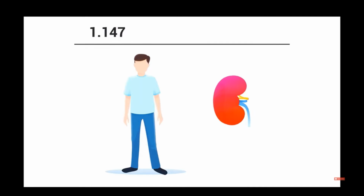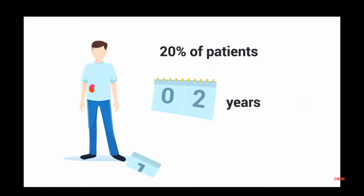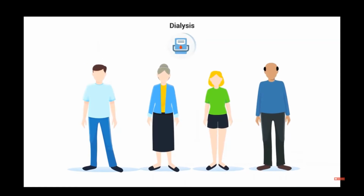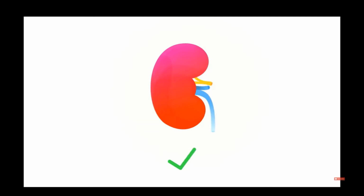Every year, nearly 90,000 patients undergo a kidney transplant worldwide. Following the first transplantations in the 50s, allograft survival improved tremendously, with the graft surviving longer and longer. However, there has been no improvement in the survival rate over the past 20 years. And today, 20% of patients lose their new kidney within 5 years of transplantation. These patients must be put back on dialysis and return to the waiting list, hoping for a new transplant. So we need to extend the survival of transplanted kidneys.